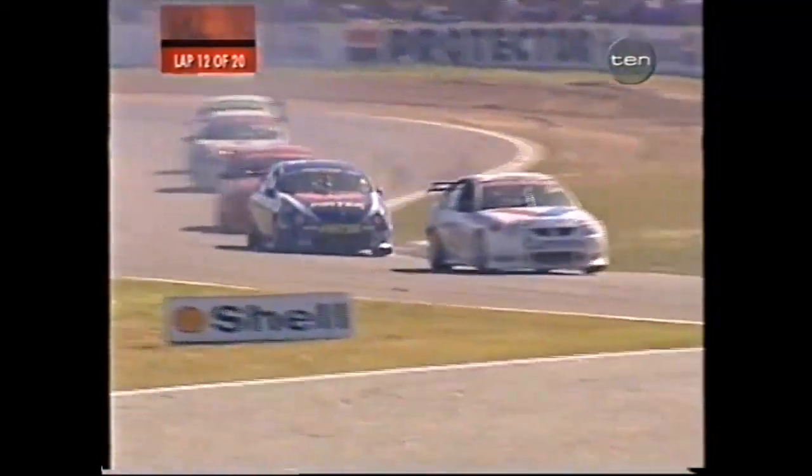And look, Ambrose is out in the dirt. Look how dusty it is, how many marbles there are. And now Longhurst is all over the back of Ambrose. Looks to me like Marcus is battling a little with rear grip. The car wasn't good coming out of turn 6.